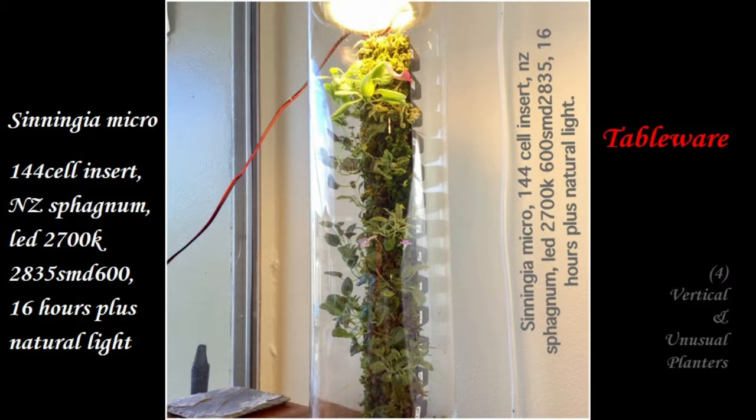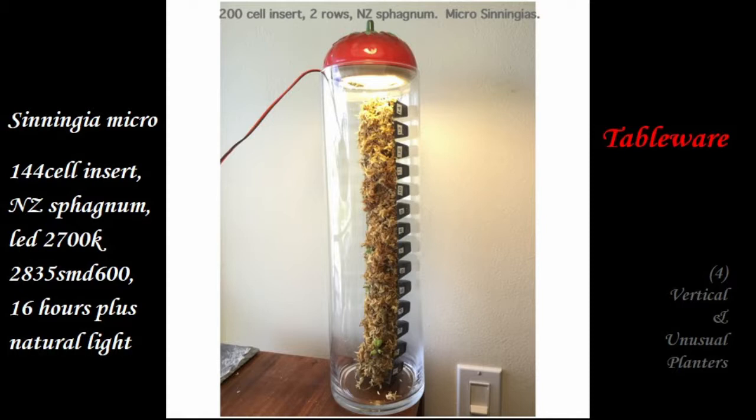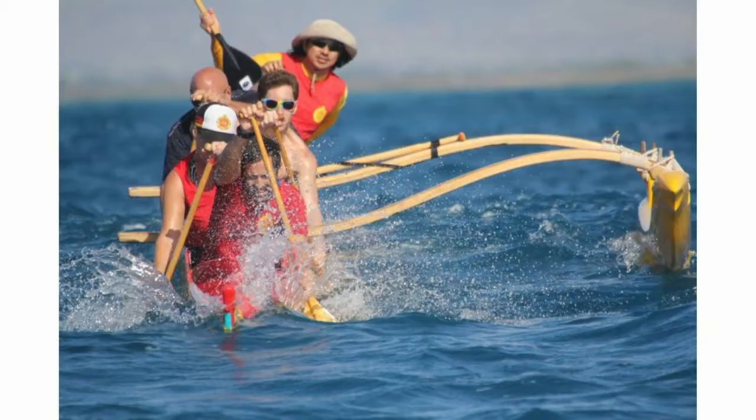This is another tall vase, and it's the same 200 cell nursery insert, which I just cut really, really tiny and really, really long, filled with sphagnum moss, and these are micro Sea Ninjas. Most of them. Some of them are only mini Sea Ninjas, micro Sea Ninjas, mini Sea Ninjas. One day I will have all of them. And yeah, they're thriving. This is what it looked like when it started.